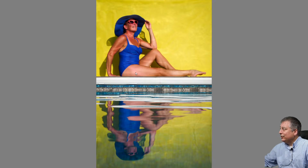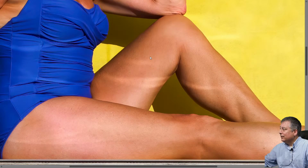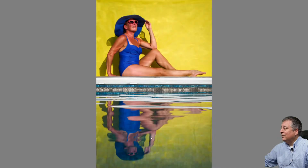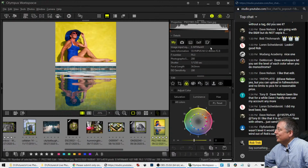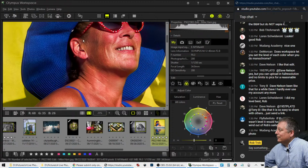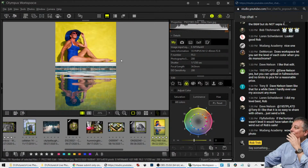We got the reflection shot and portrait. Wow, look at the detail on this. Holy crap, you can see every freckle. All right, what is this shot with? EM1 Mark III with a 12-40 Pro f6.3, Mike Ham. Wow, I mean that is so sharp, and this is a JPEG, so it's been processed quite a bit already. I don't know if there's anything else I can do.